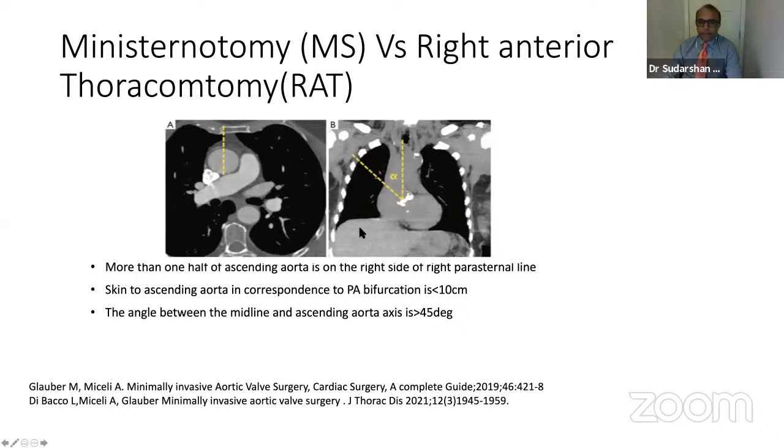Here is a couple of images from a preoperative CAT scan. And so there are a few criteria that the surgeons use to decide if the patient is suitable for a right anterior thoracotomy. If more than 1/2 of the ascending aorta is on the right side of the right parasternal line, and the skin to ascending aorta at the PA bifurcation is less than 10 centimeters, or the angle between the midline and the ascending aorta axis is more than 45. In a sense, what they're trying to see is if they do a right anterior thoracotomy, how easily can they access the ascending aorta and the aortic valve?